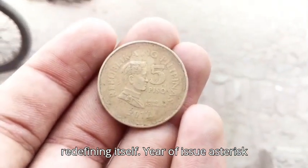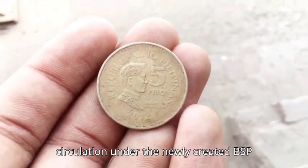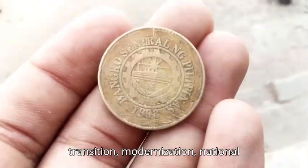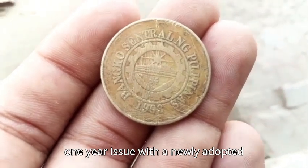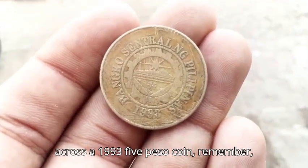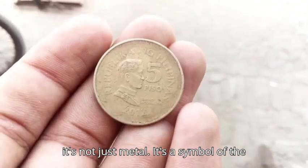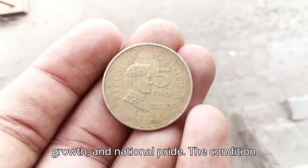Year of issue: 1993. Purpose: circulation under the newly created BSP. Symbolism: political transition, modernization, national identity. Unique fact: one-year issue with a newly adopted institutional seal. So next time you come across a 1993 5 peso coin, remember, it's not just metal. It's a symbol of the Philippines' journey through change, growth, and national pride.